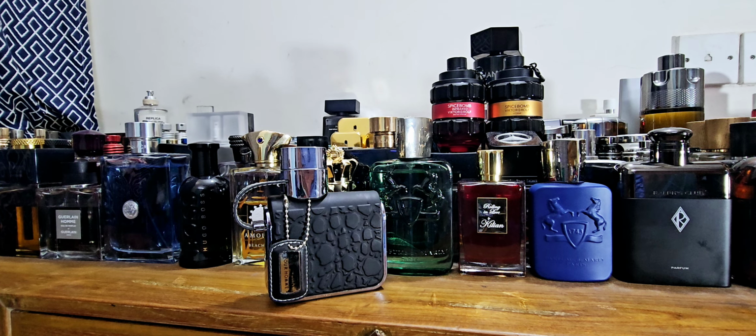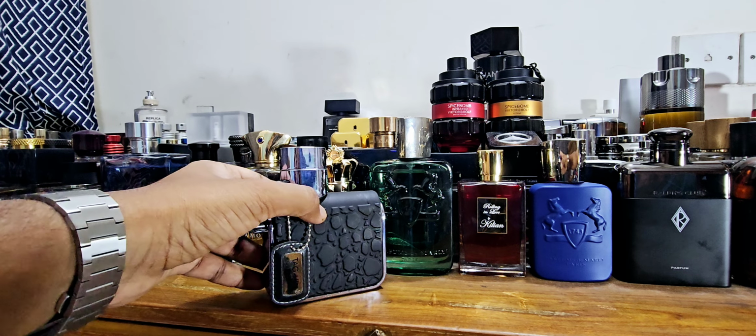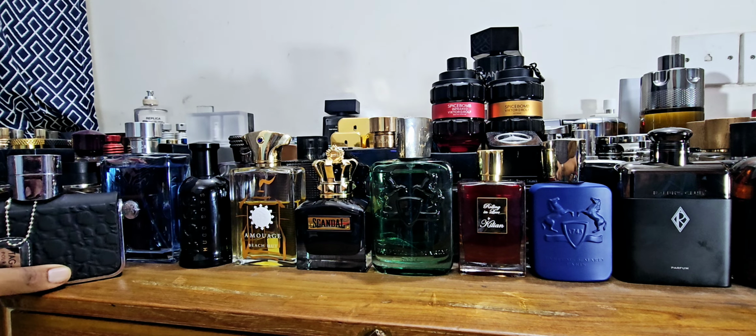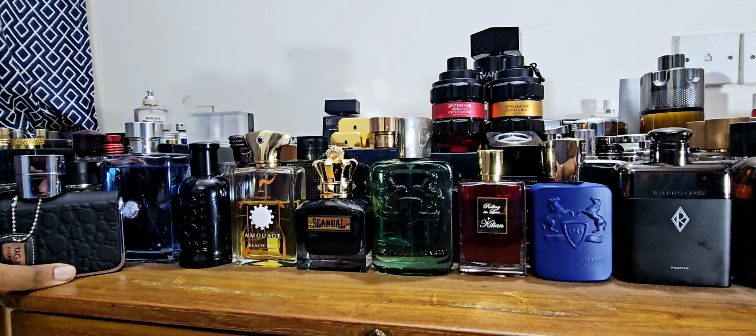But I think this smells really good on dry down. It's criminally underrated. If you don't mind the bottle, you can try it. It's beautiful. Bleu de Chanel clone, Tag Him for men. There are quite a few flankers I reviewed from this line. Okay, so the first one is Tag Him.